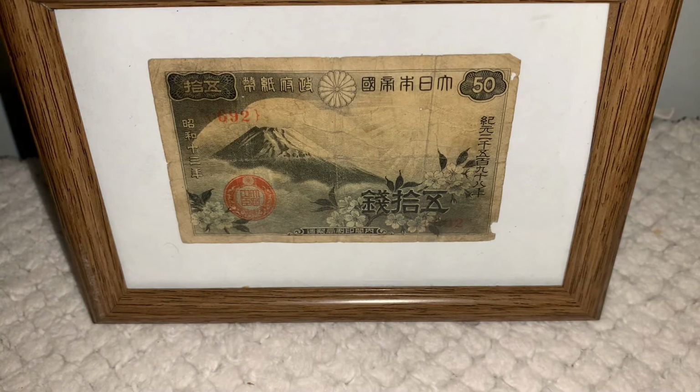So we'll start off with the World War II Japanese 50 yen banknote. As you can see, it is in really good shape. It's got a few rips, a few tears along the corner edge and stuff, but it's overall in really good shape.